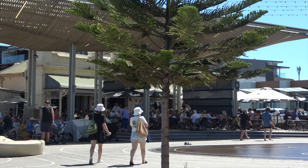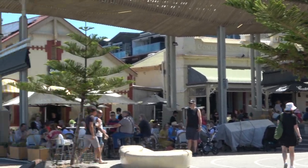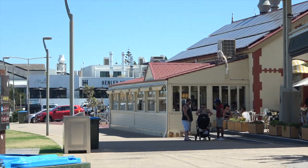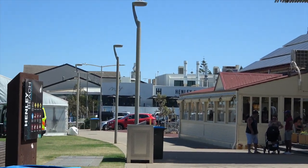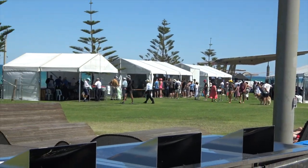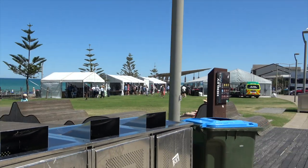And the restaurants that are on the north side. I'm sure you could find shopping and food places all the way down the street. Now we're going to have a look at what's going on right here at the beach in the tents.